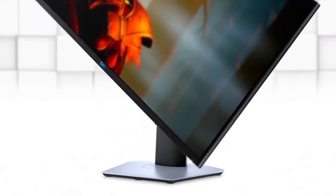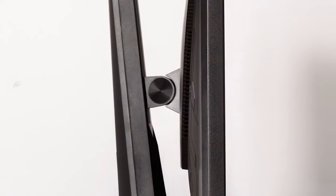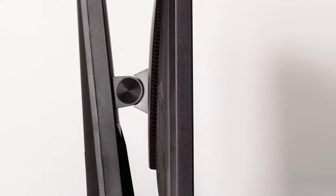I've included options for every type of consumer, so if you're looking for an entry-level gaming monitor with a great display or a high-performance monitor with high frame rate capabilities, we'll have the product for you.